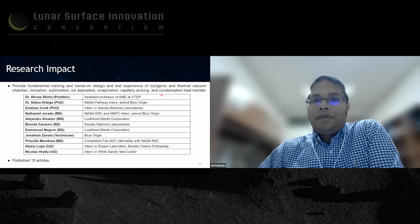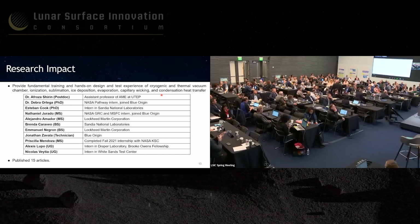So we have 3 questions, if we can get to them. The first one is, given a vapor pressure difference inside versus outside the hemispherical capture chamber, how would you get a ground seal with an irregular rocky regolith surface?